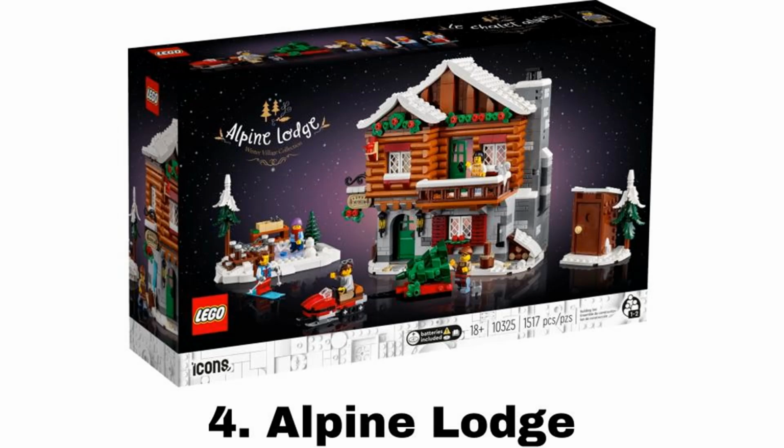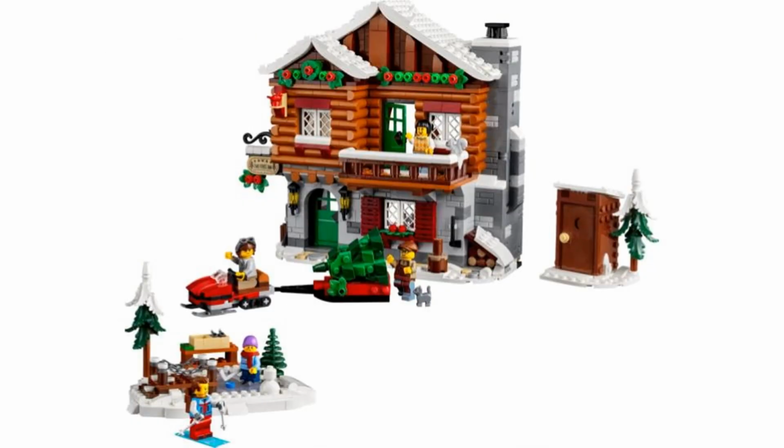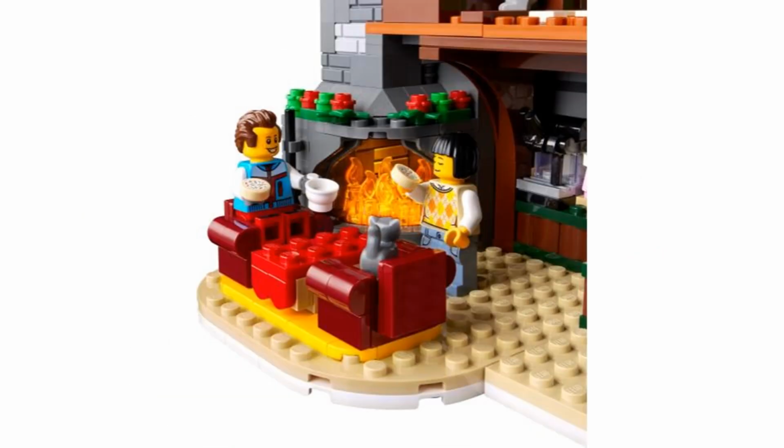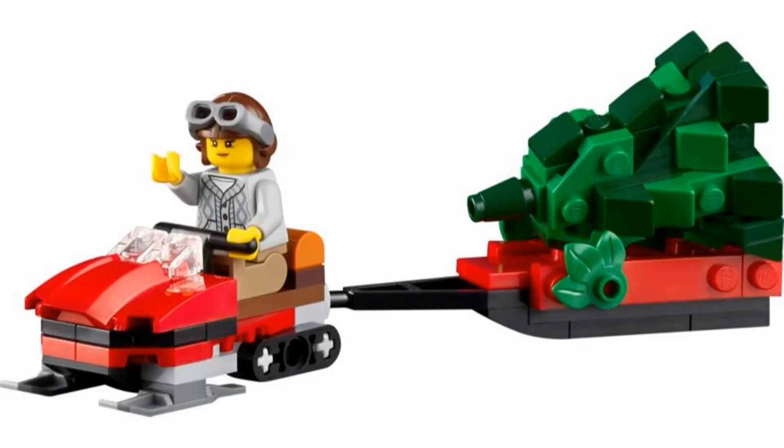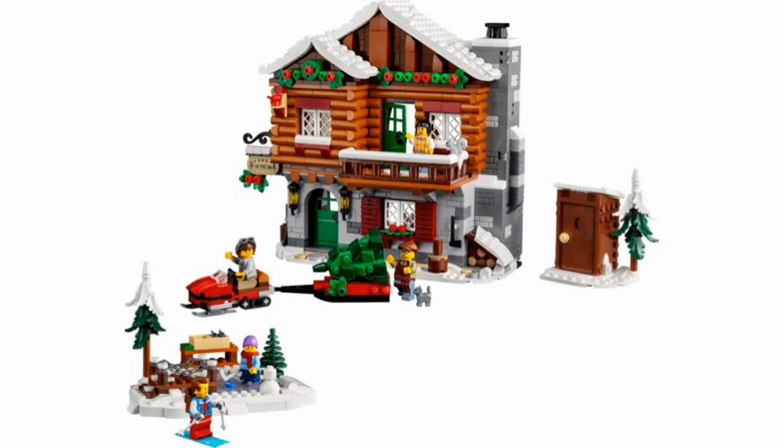Number 4 is the Alpine Lodge, and I always love the Winter Village sets, though this one wasn't as good as I hoped it would be, but it's still a great set and is a major improvement over last year's Winter Village Main Street set. I like the log design with the balcony in the front and the pretty good interior with the nice light brick fireplace feature. It also has great side builds with the snowmobile, pond, and of course the outhouse. It's just another great addition to the Winter Village line.